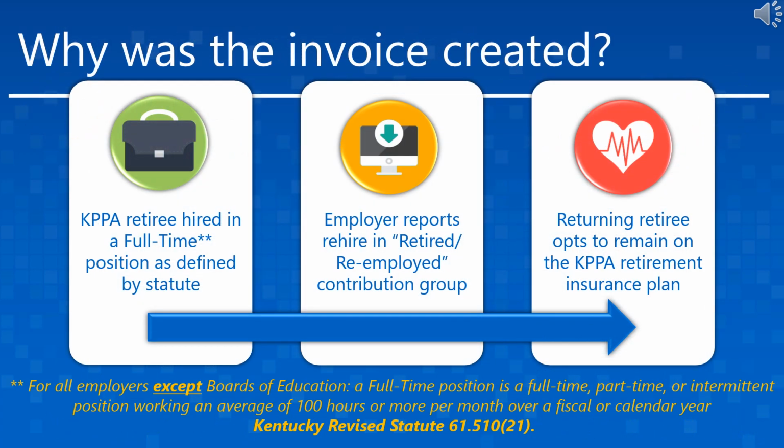For employers other than school boards, the Kentucky Public Pensions Authority creates these invoices if the returning retiree meets 3 criteria. First, the employer hires the returning retiree in a statutorily defined regular full-time position. Second, the employer reports him under the retired reemployed contribution group on the monthly report. And third, the returning retiree remains on the KPPA retiree health insurance plan upon reemployment.